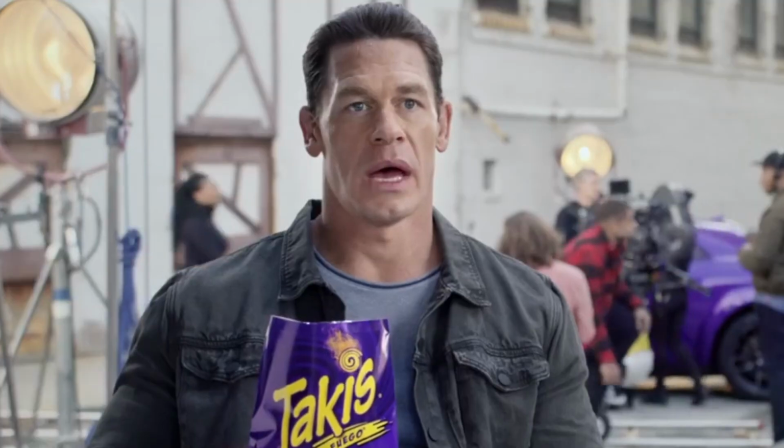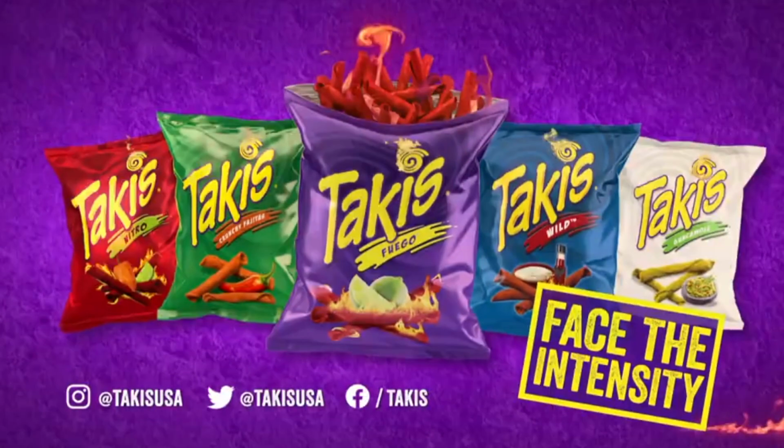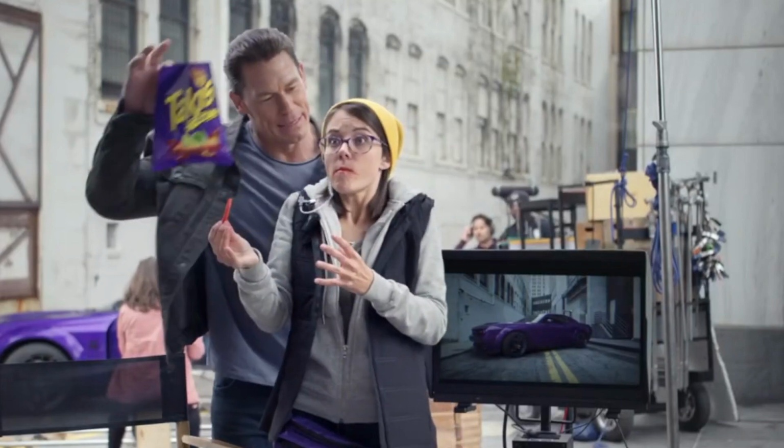They're really good. Yeah, Takis are seriously intense. Chili pepper and lime go so good together. Yeah, I'm gonna need those back. Dan, I'm so glad you donated because I never, on my own time, would have ever bought these. So this is my Thursday.